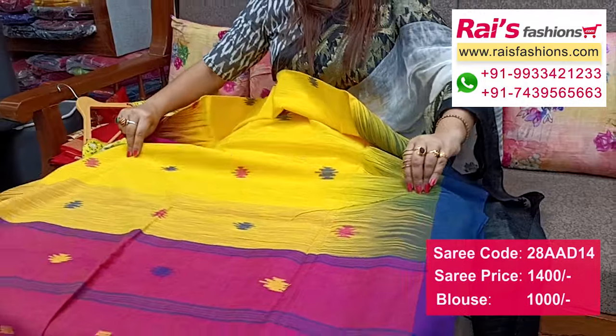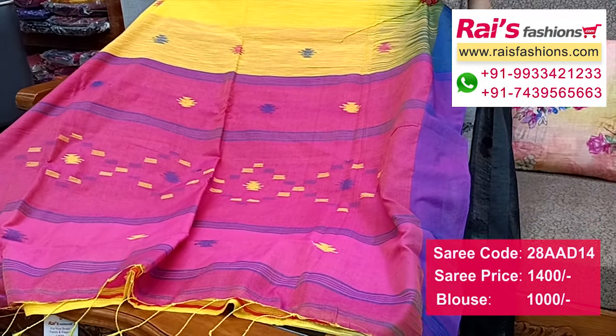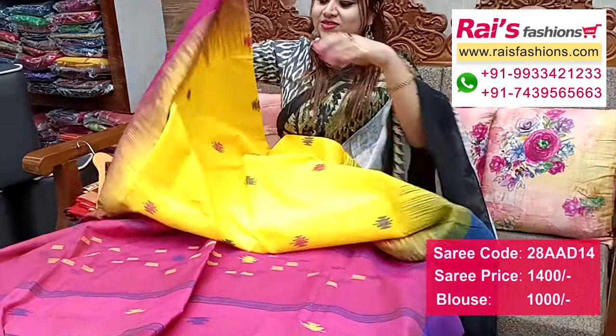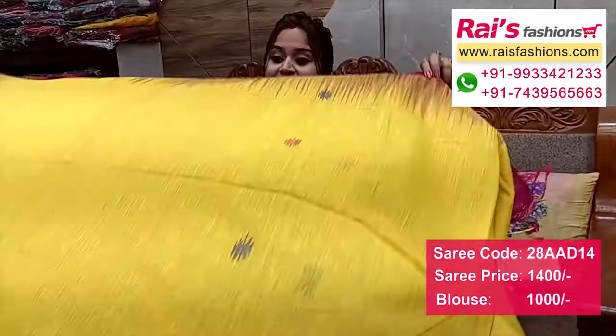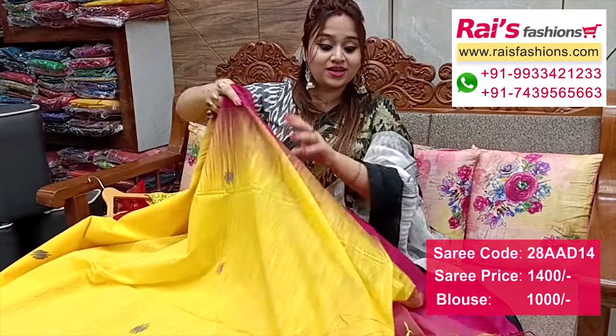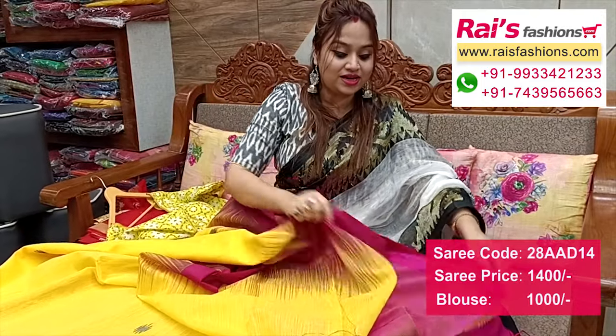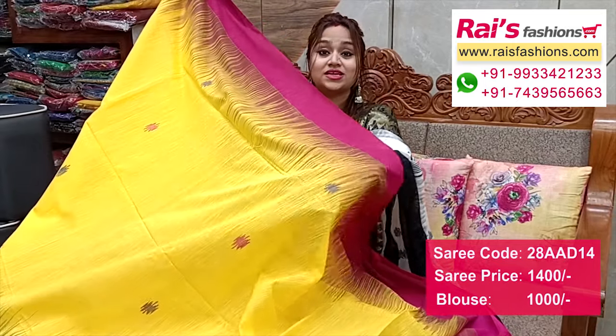And this one, pallu portions contrast color pallu with jamdani buta design highlighted, very smart trendy looks. And this one, full base part, all over bright yellow khadi base, jamdani buta contrast color ikat border. And this one, running blouse piece contrast color. And this one is full base, very bright and fresh looks.